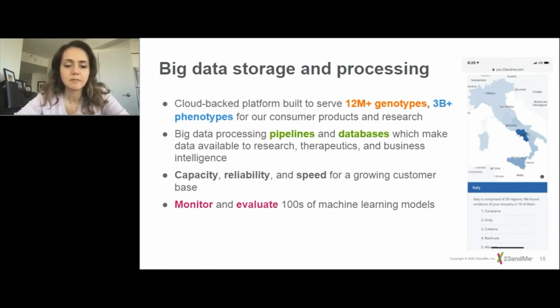Capability, reliability, and speed for a growing customer base. Our customer base continues to grow. We have to make sure our systems can handle that. And we evaluate and monitor hundreds of machine learning models on the fly. We have to make sure that our models can service millions of customers that come onto our mobile application or our website. In addition, we support pipelines for our research and therapeutics teams.